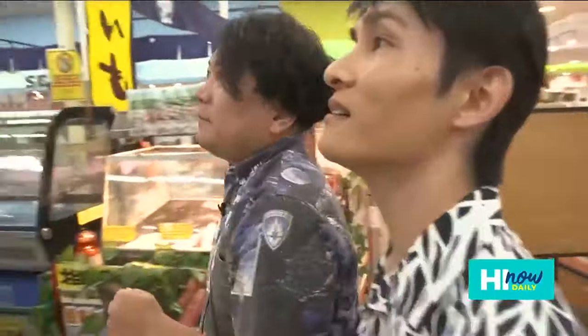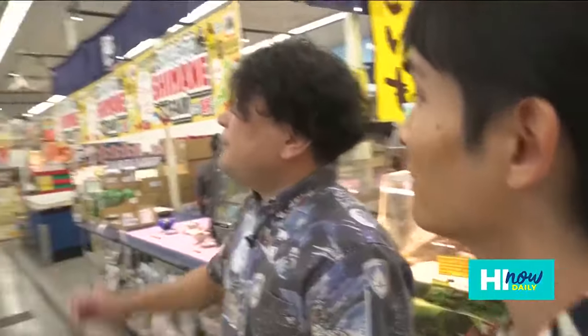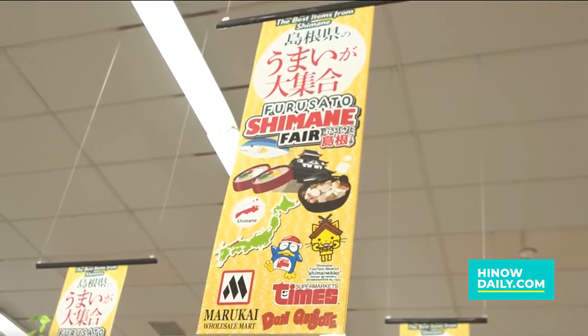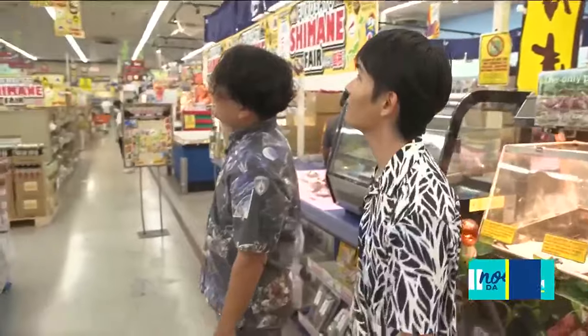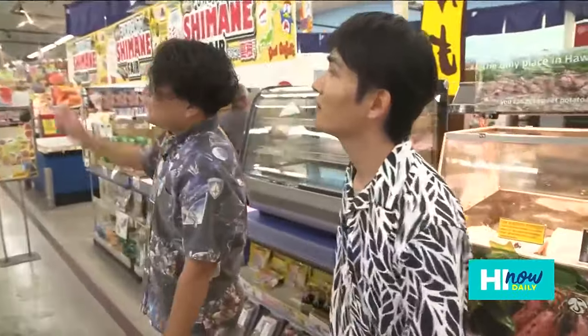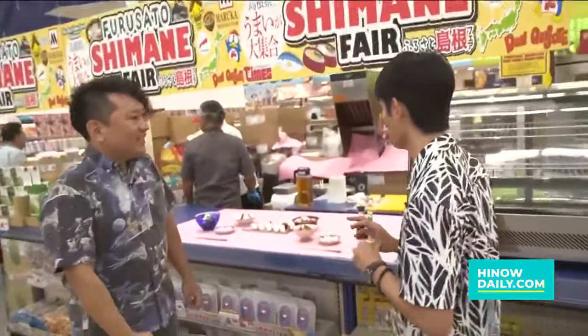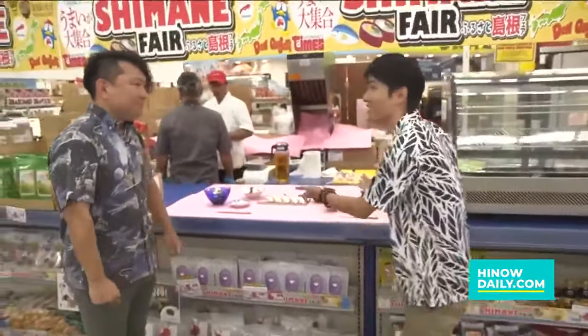Wow, you're doing a lot of fairs. Oh yes, very frequently we have a prefecture fair. Right now we're doing a Shimane fair. This is the western side of Japan. Wow, so you can enjoy something new all the time here. Yes, at Don Quijote Kaheka Honolulu. All right, so we have great sushi here.